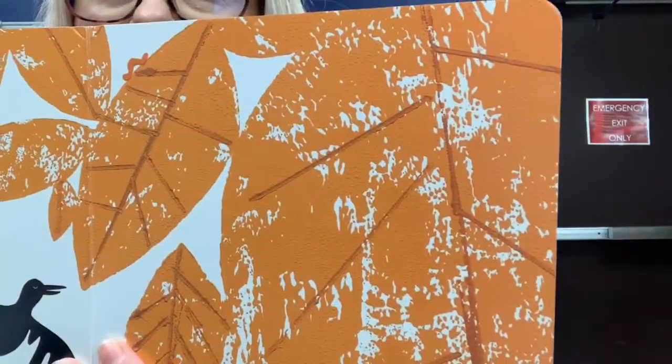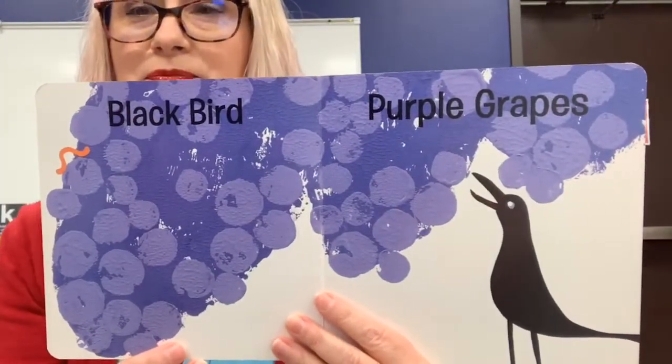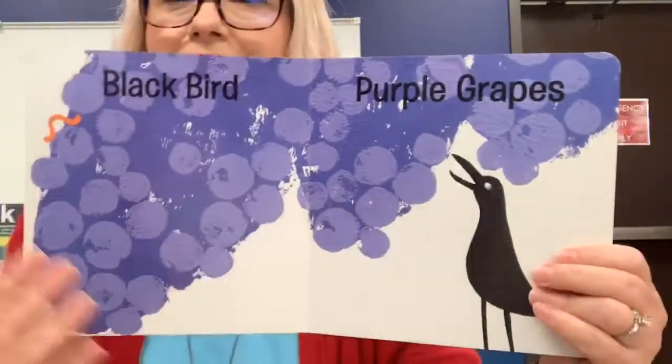They're very pretty. Oh, did you see it? There's a worm. Was there a worm in the first picture? Let's see. There was, right there. So let's look for the worm on all of the pages. We see the worm right here. The orange leaves. Boy, that blends in really well. Blackbird, purple grapes. Do you see the orange worm? That's right. It's over here.